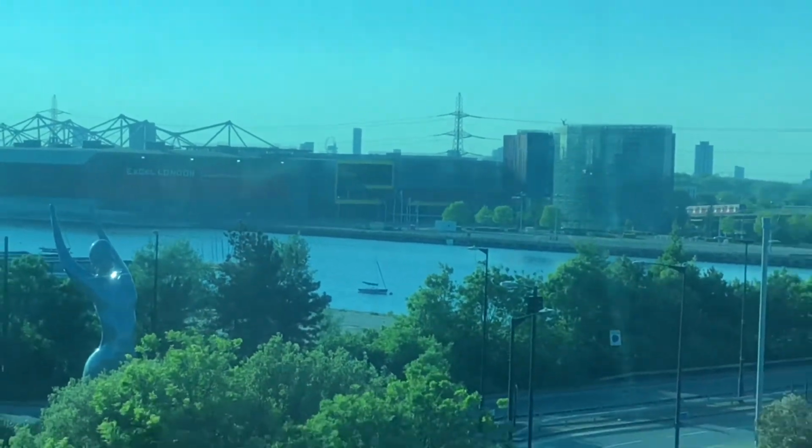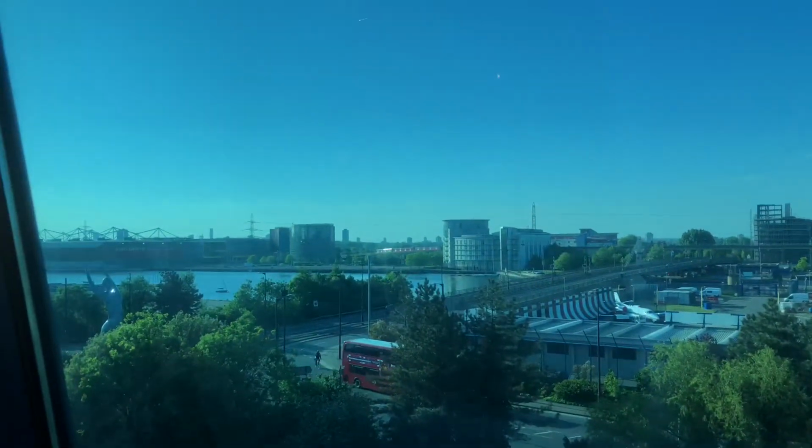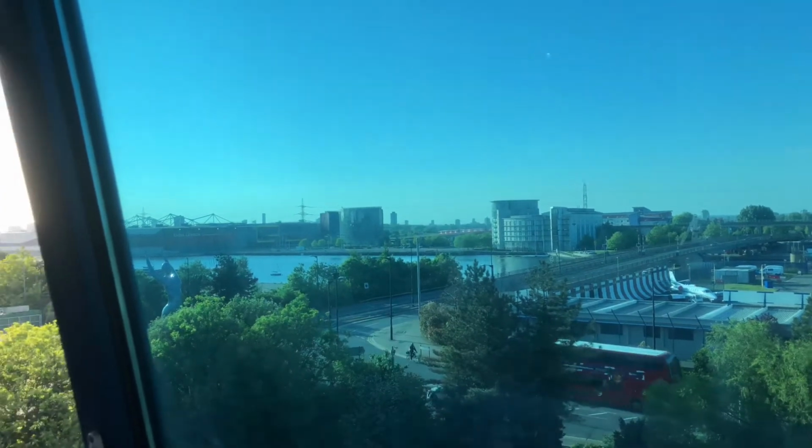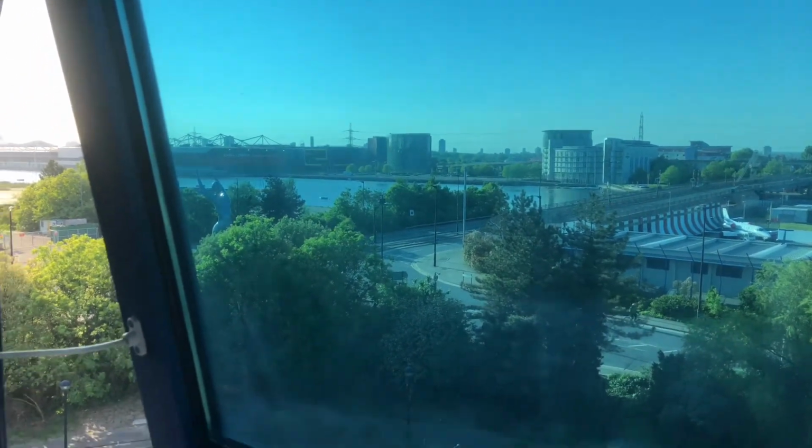We've walked here from London City Airport, and it was literally just 5 minutes. 5 minutes walk to here, and I'm going off to the XL Centre in the morning. You see, it's just the other side of the bridge over there, so it's not too far away.